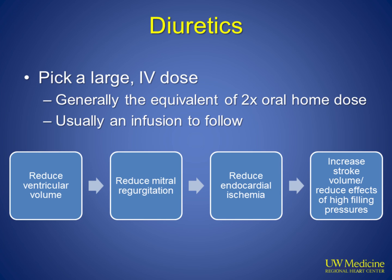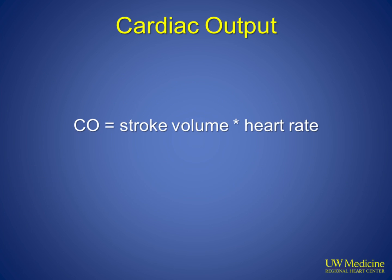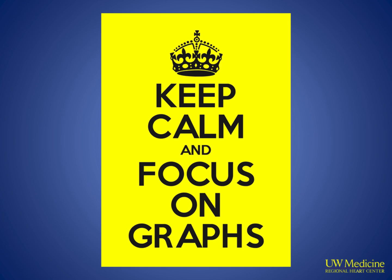All right. And can we all agree that cardiac output is stroke volume times heart rate? So if you have a patient who you think has low cardiac output, all bets are off. You can do whatever you want to increase stroke volume or increase heart rate to improve their cardiac output. And let's go through some of the things.